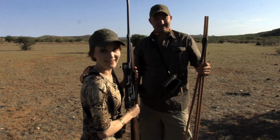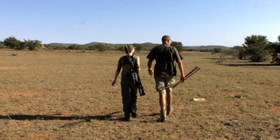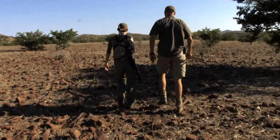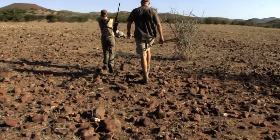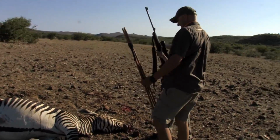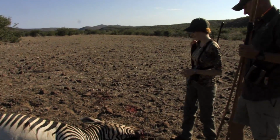These mountain zebra are tough suckers. He just stood there, took it. I'm so excited. Well done. Thank you. Well done. Oh, he's beautiful, Nick.